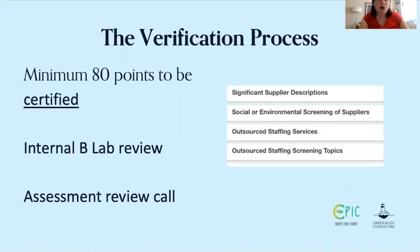So in working with clients or other companies, obviously when you finish the assessment, you're really excited, you're really close, it's the next step. But if you're at 80 points and you're thinking of applying, I recommend waiting. If you can get a couple more weeks and get a couple more points, it's definitely worth it to wait. Because if you're under 80 points, then you're going to go back to the end of the queue during the process. So I recommend applying above 80.